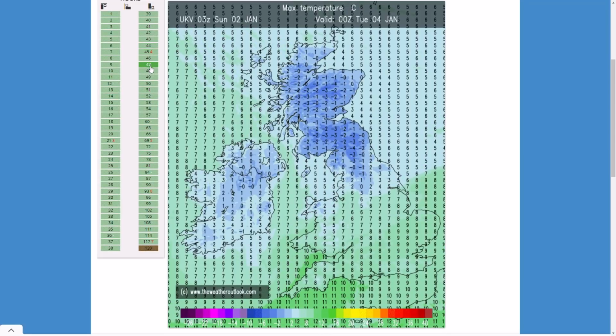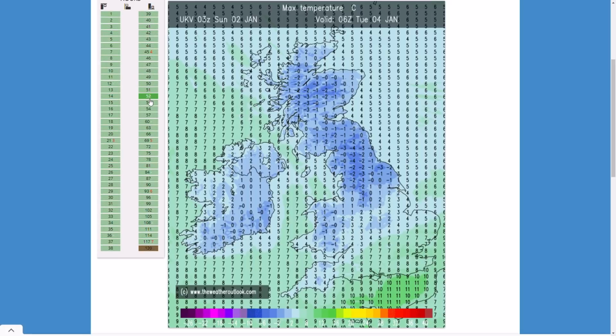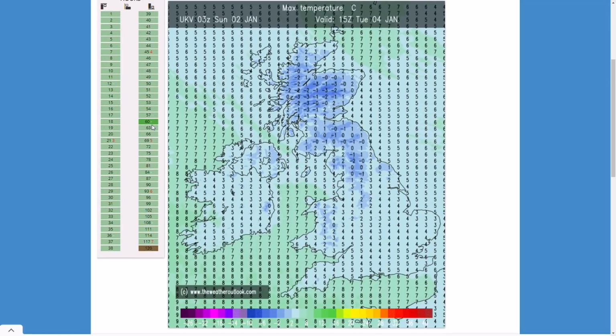And by early hours of Tuesday, that cold air is sinking very quickly southwards. And most areas will wake up on Tuesday to much colder conditions. Far southeast may hold on to 7 or 8 degrees throughout the morning, but by the afternoon those temperatures will drop down to 3, 4, 5 degrees max. Many areas not getting above 2 or 3. So very chilly, and across the north, around freezing.